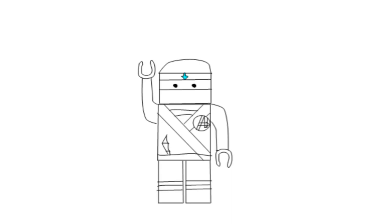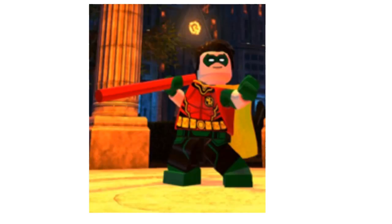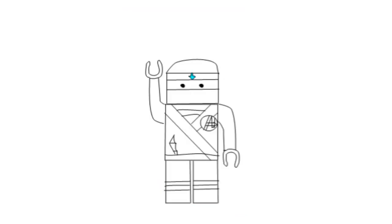Also, after seeing the updated designs for a lot of Batman-associated characters like Nightwing, Batgirl, Tim Drake, and Deathstroke in the LEGO DC Supervillains game, I was really looking forward to see them in this wave. Hopefully, we'll get them in the DC set that's supposedly coming out later this year.